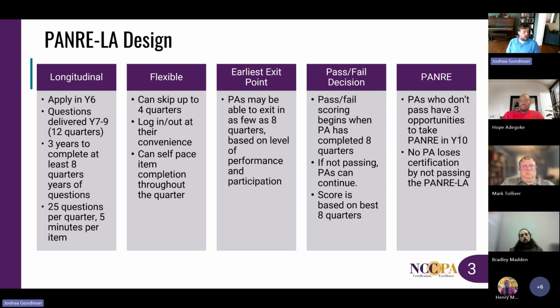If for some reason you don't pass PANRE-LA, the great news is the PANRE, the fixed form, still exists. We've timed this so that you're done in year 9. And if you are not passing, you still have the last year while your certification is valid to sit for that fixed form examination up to 3 times. And that opportunity to pass still exists. So there are multiple chances to maintain your certification. PANRE-LA is just the first one that you might take.